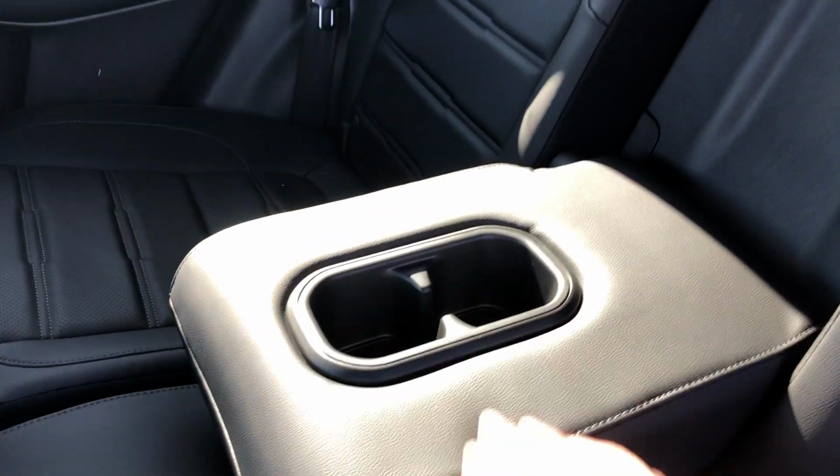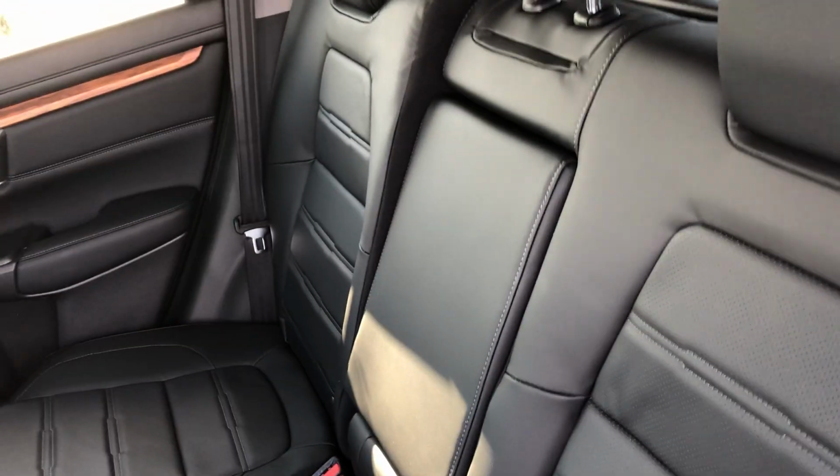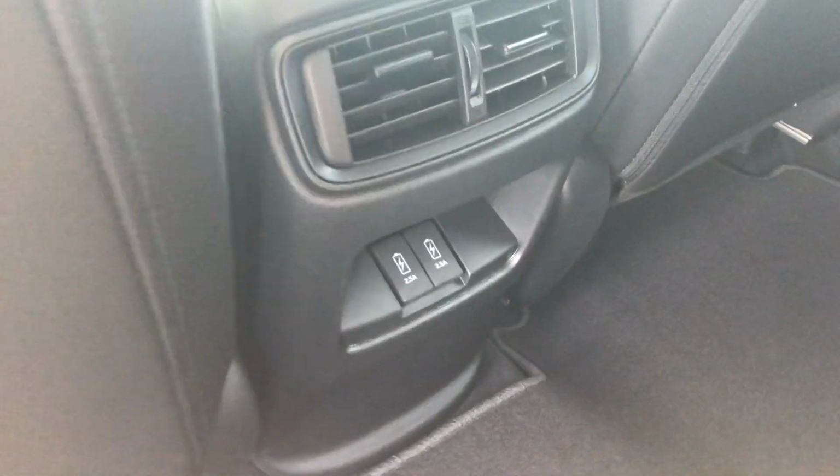You're going to have additional cup holders and armrests right here. You can have a different recline mode for this. You have the lever right up here. Simply grab that, push it down. As you see, it gives you a little more reclining. You're going to have your floor mats that come standard. Cloth mats. You can get all season mats if you choose.